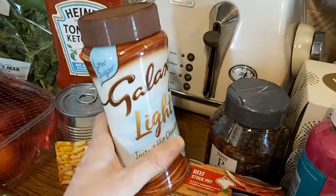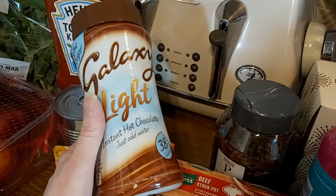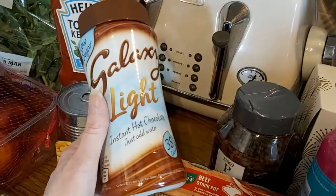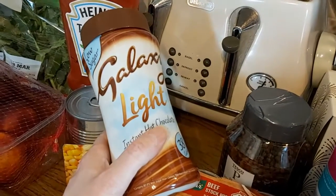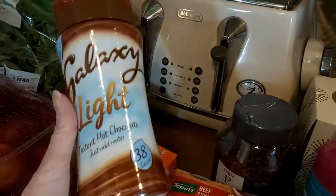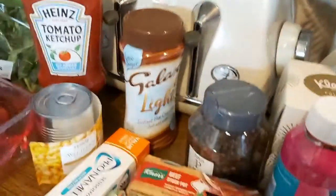But with the velvetizer, I've been using skimmed milk. But I did try it in the velvetizer with just water and a low calorie one, and it was much nicer than it is normally, but nowhere near as nice as it was with milk. So anyway, I will try that and I'll let you know how that goes.